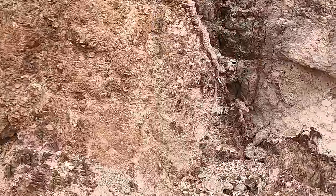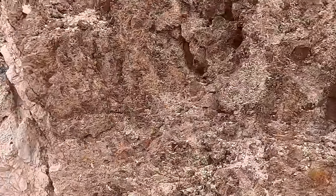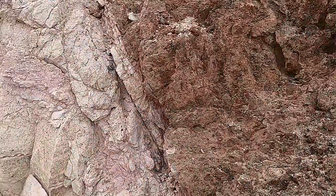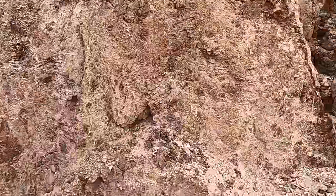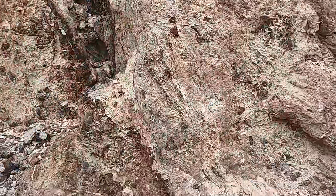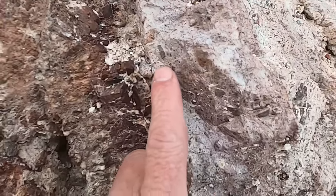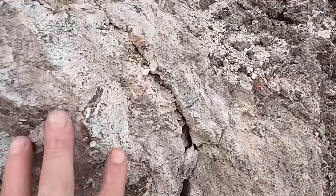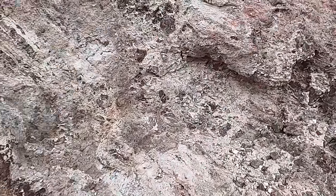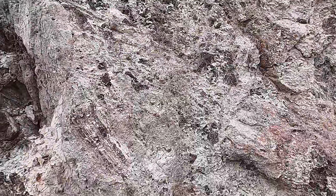And then it actually changes a little bit right here. So let me take you back to where we were, get you oriented. So there's the original contact. And then if we move over about 10 feet, about 3 meters, it changes again. And here in the gray, we're starting to see more of the little clasts, the little particles. So this is looking somewhat like what we saw before, but it's got a lot of this darker material and it looks like it's probably different.